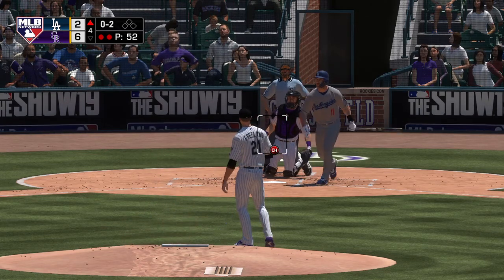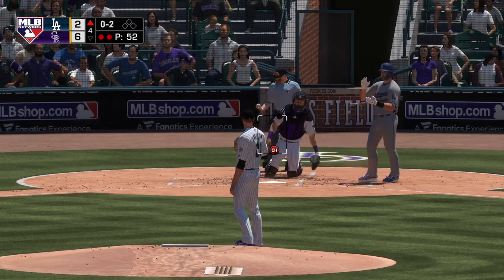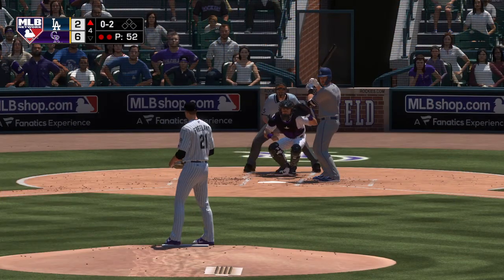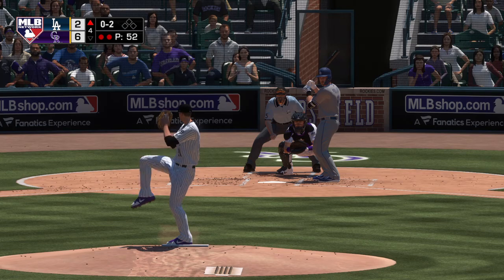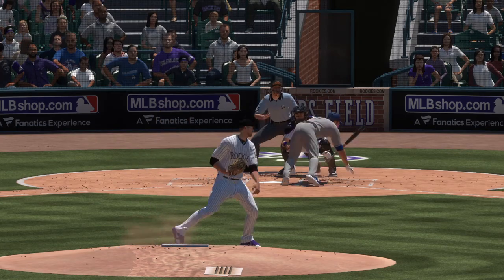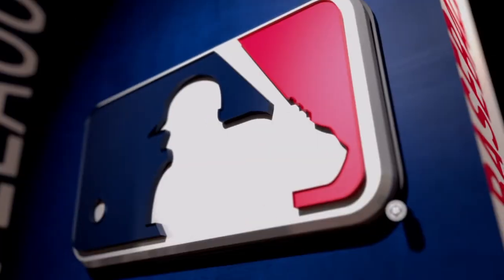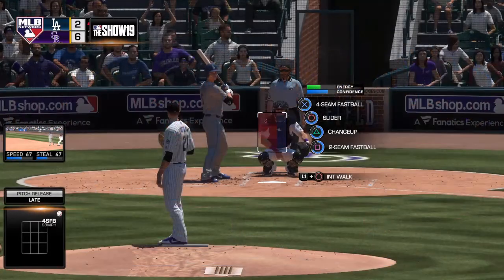Hit in the air down the right field line. But this is just going to wind up being a foul ball. 6 fouls in a row. This is turning into one of those epic at-bats. Who's going to... Oh, that ball comes in and gets him. So it's a runner at first with 2 gone.